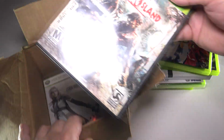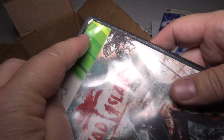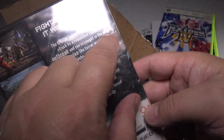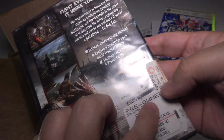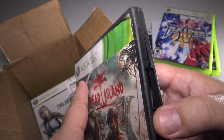Next up, Dead Island. I have a very visible, kind of beat up case. Like, ooh, that's not good. Look at that case there. Has some rips in it. Pre-owned. Looks like a GameStop case, maybe. Yeah, GameStop. So really kind of a bad case. This case should be thrown away. It has a little rip in the plastic all the way to the cardboard there. Stickers all over it. Definitely dinged in. See, this case is destroyed. This case is like an F.